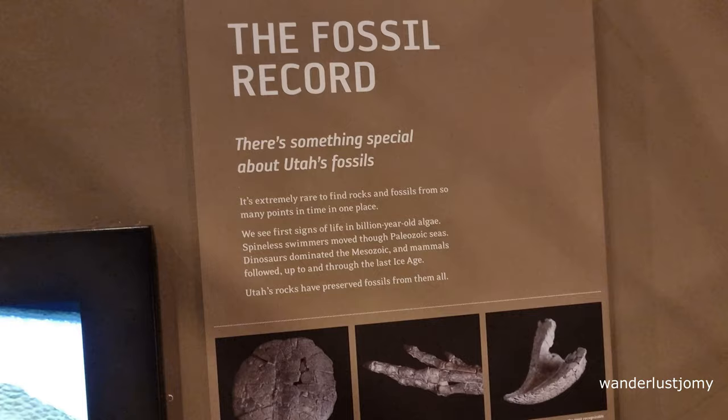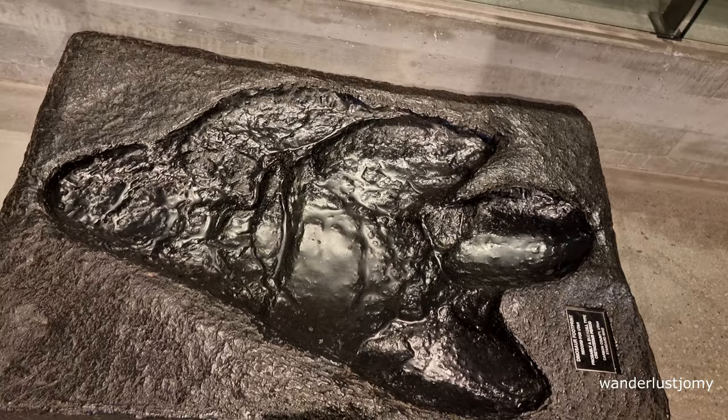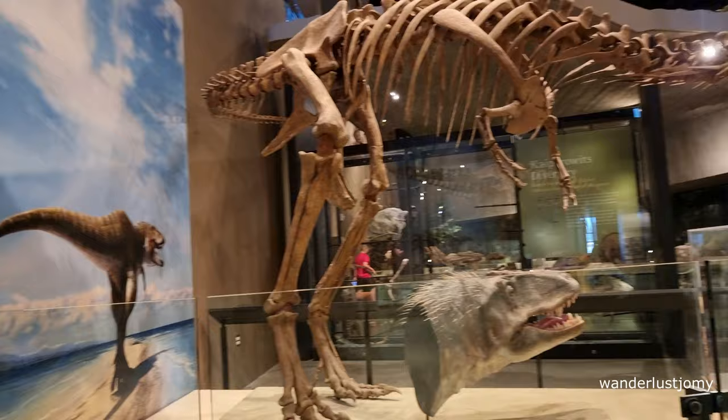Our journey now leads us to explore the captivating world of fossils discovered in Utah. As we delve into this section, we'll have the chance to marvel at the remnants of ancient life that have been unearthed from the depths of the earth.